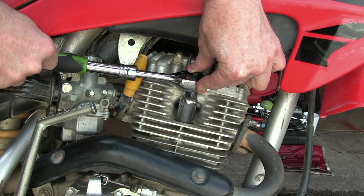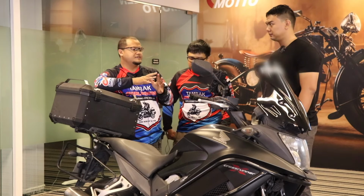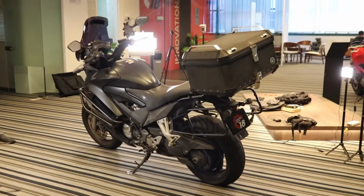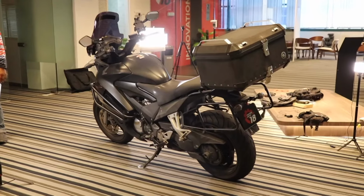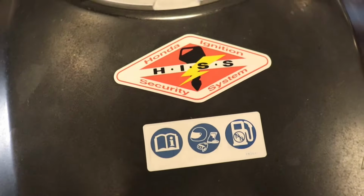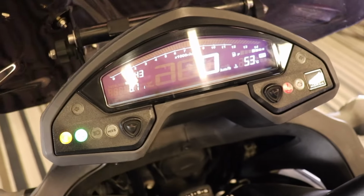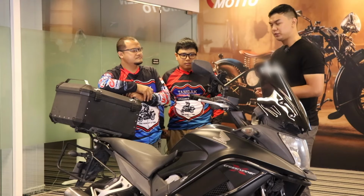Where do you usually go to do your bike? Tampines, behind Safra, Tekion Moto. So far, the 2 years of you riding this bike, has the bike given you any other problems, or is there any inherent issues that come with this bike that you know of, maybe from your research on the web? So far, I researched on the web, no problem. When I tested this bike also, no problem. All these years I've been riding, I don't have any problem.